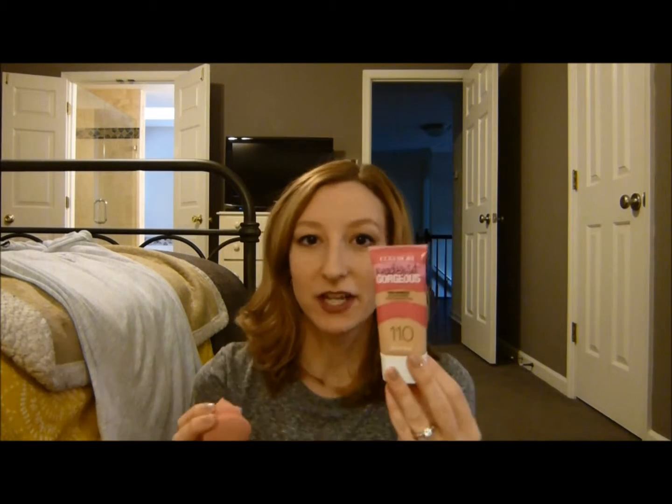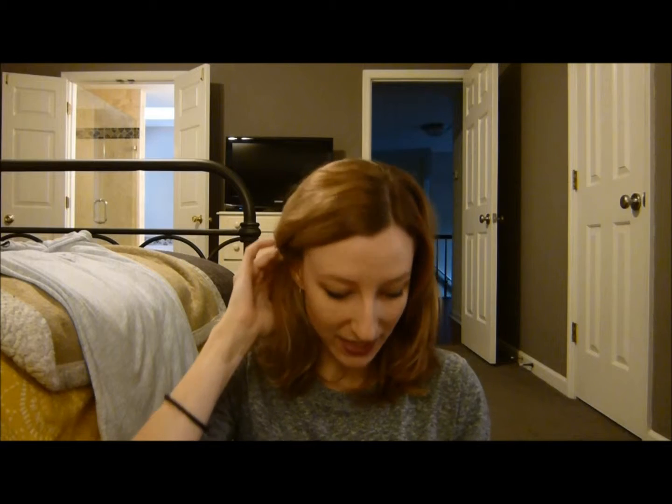The next thing is kind of icky. It needs to be washed, but I got this fake beauty blender, I think at CVS, for maybe $5. I use this with my Ready Set Gorgeous foundation, and it blends really nicely, very evenly over the skin, and I dampen it before applying the product. I absolutely love this, and it's definitely a cheaper alternative to Beauty Blender, which I think retails for about $20.